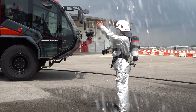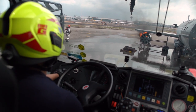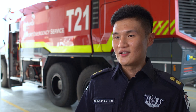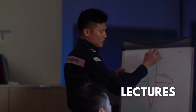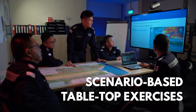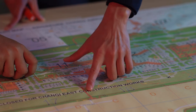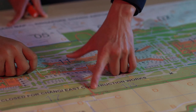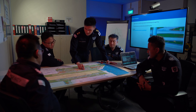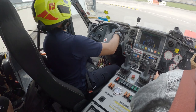I supervise the team's training and also oversee the serviceability of the firefighting equipment and vehicles in the station. We conduct lectures and scenario-based tabletop exercises as part of our theoretical training. During these exercises, we break down an emergency and discuss the various procedures to adopt during an aircraft emergency. We conduct a lot of practical training and we try to innovate our drills as much as possible to ensure that we are prepared to handle any kinds of emergencies within the aerodrome.